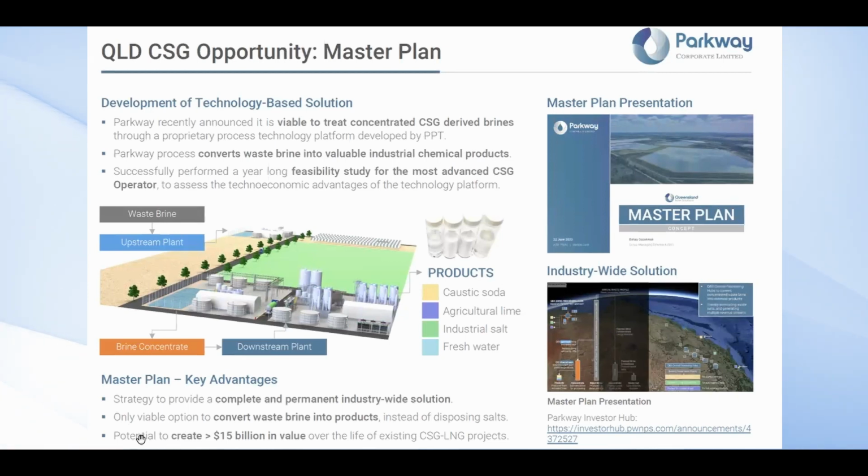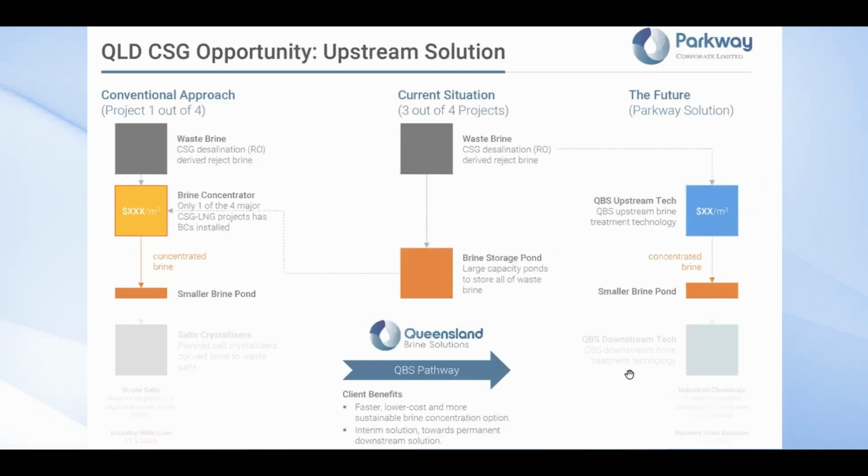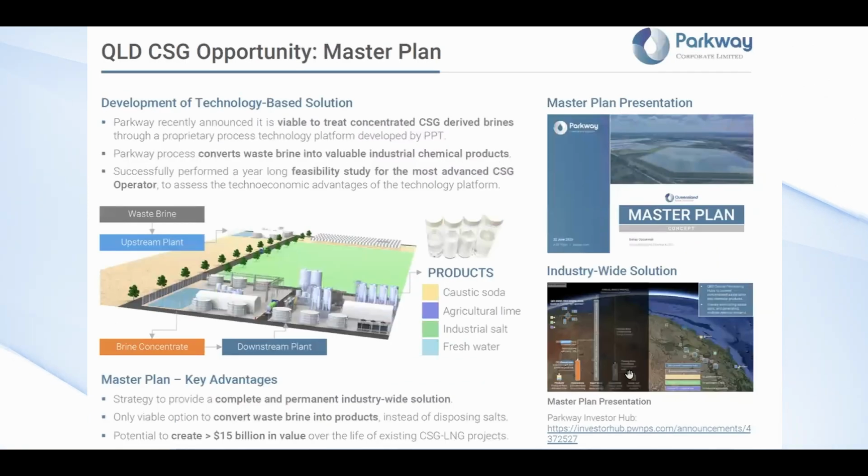Ultimately, I realize this is very small here, but what this involves is diverting that brine from landfill, producing products and supplying industry, and that process creates an enormous amount of value. I guess the real challenge now is to translate that master plan into single manageable steps that can be managed by a small company.